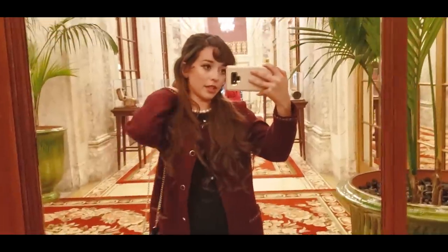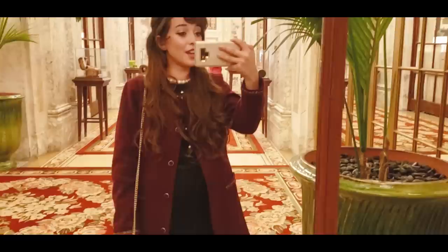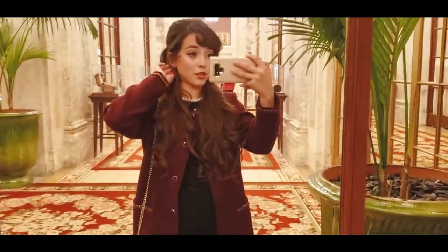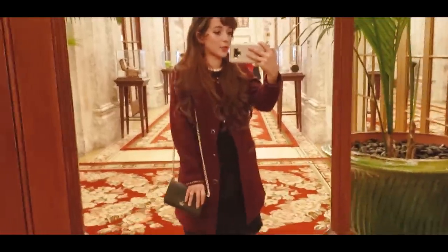So this is the only full-length mirror that I could find. So here I am in public showing you guys my outfit. And if you guys have a really cute outfit on today, make sure that you tag me on Instagram or DM them to me so that I can see what you're wearing. But this is what I'm wearing. Cool, let's go.